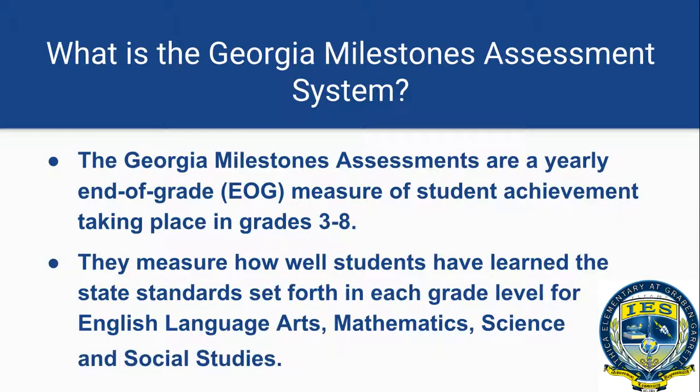What is the Georgia Milestones Assessment System? The Georgia Milestones assessments are yearly end of grade measures of student achievement taking place in grades 3 through 8. At elementary school, we have EOGs, but just so you know, if you have older students, you may have heard the terminology EOCs. That is end of course testing. They measure how well students have learned the state standards set forth in each grade level for English language arts, mathematics, science, and social studies.